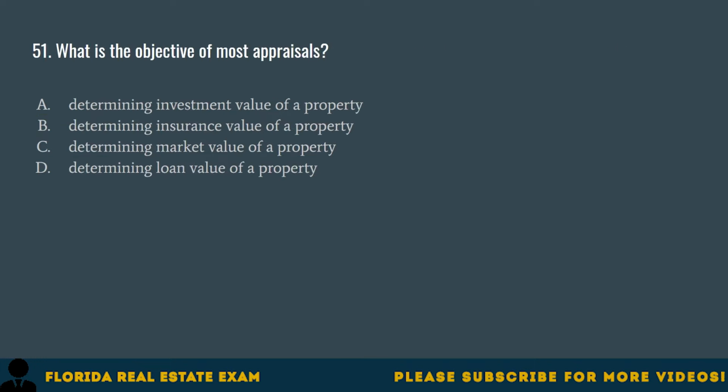Question 51. What is the objective of most appraisals? A. Determining investment value of a property. B. Determining insurance value of a property. C. Determining market value of a property. D. Determining loan value of a property. The correct answer is C. Determining market value of a property.